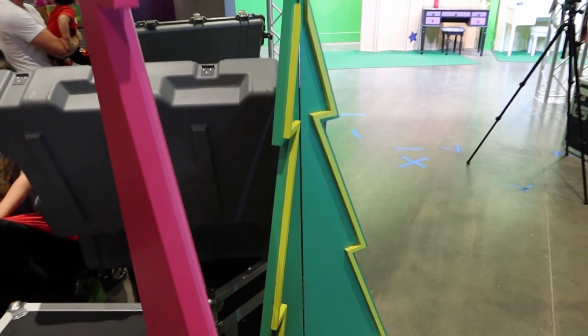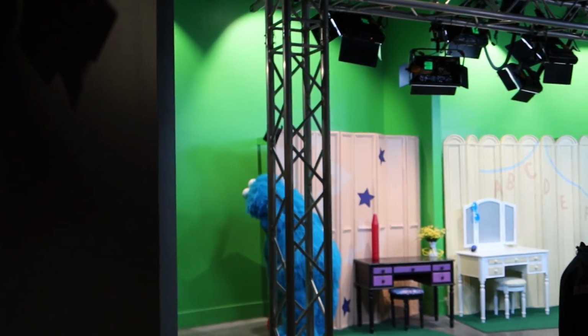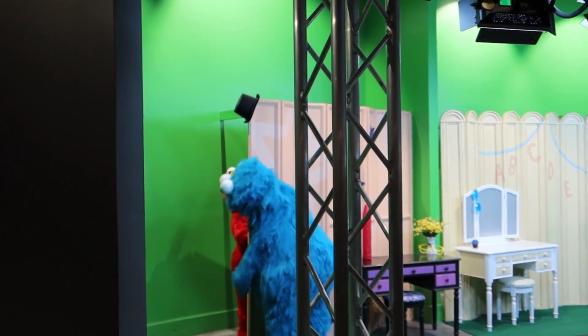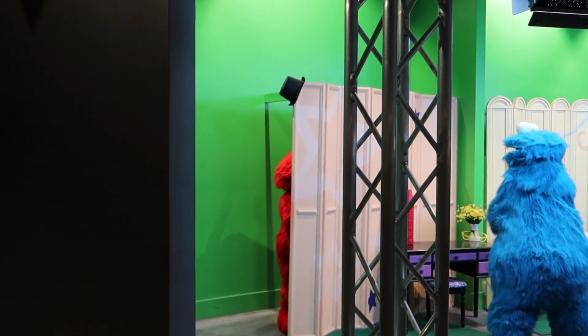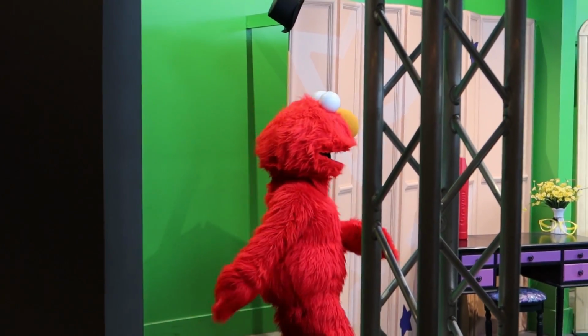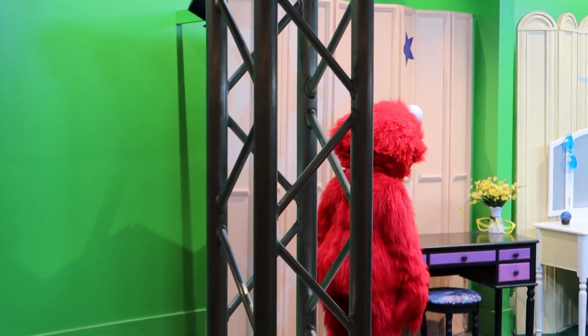for the holiday season. Fun fact about Elmo, he hasn't aged since the very first Elmo's World segment in 1998. He's still 3.5 years old. There he is, patiently waiting his turn to meet his fans.